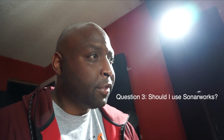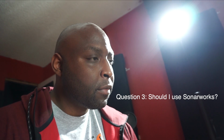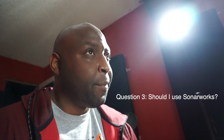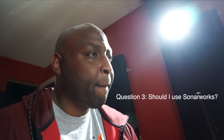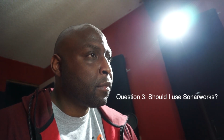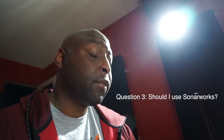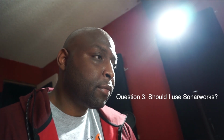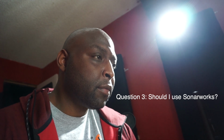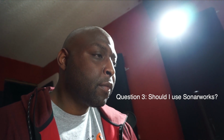But what that doesn't take into account is, have you ever seen a waterfall graph of a frequency response? It actually measures decay of frequencies over time. What it doesn't account for is that low frequencies take a lot longer to decay than high frequencies. So even though you're knocking that information out, that low end is still lingering in that room longer than if it weren't. Sonarworks doesn't account for that, so it's still not a perfect solution.